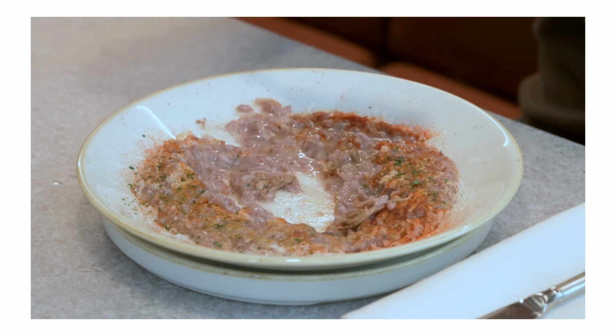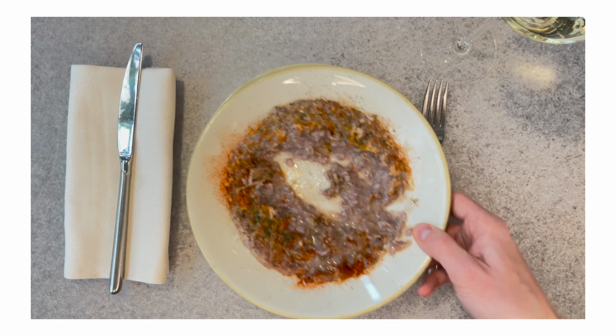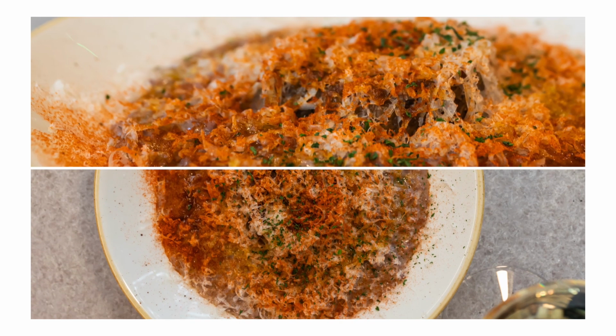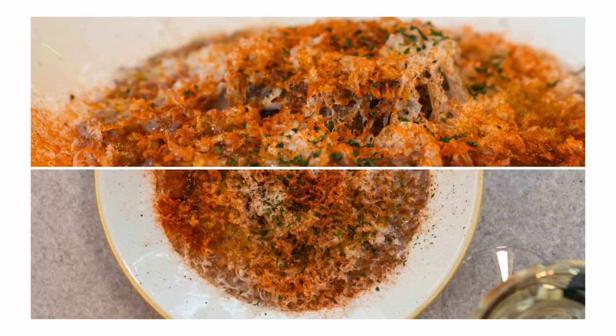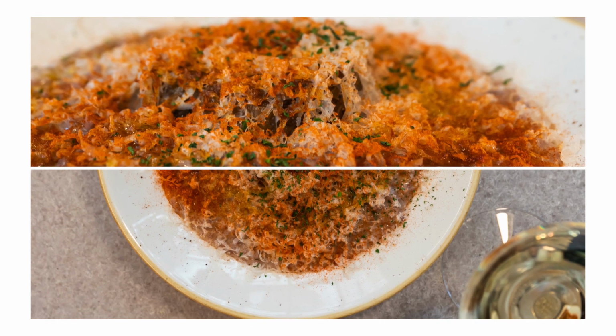The risotto itself is skillfully cooked with just the right amount of bite, and the addition of red wine gives it a rich, complex flavour and complements the ossobuco beautifully. Now, it may not be the most visually striking dish I've ever eaten, mainly due to it being covered in parmesan and paprika, delicious, but it obscures the entire plate. It's certainly one of the best risottos I've ever tasted.